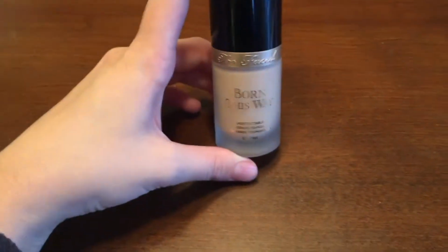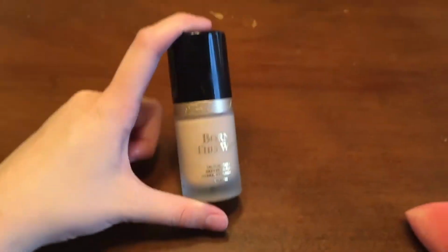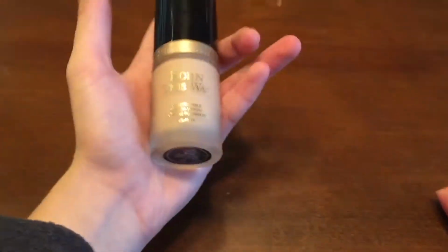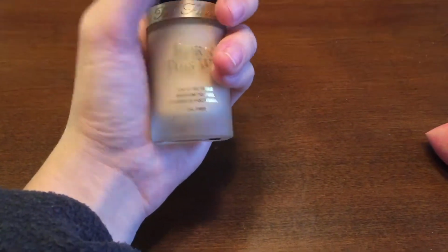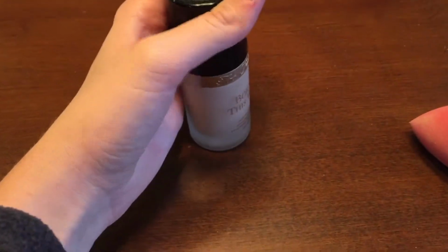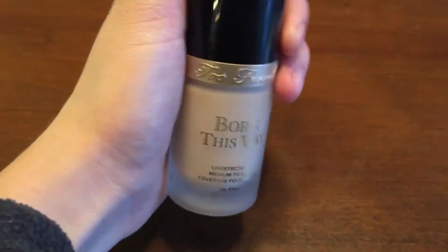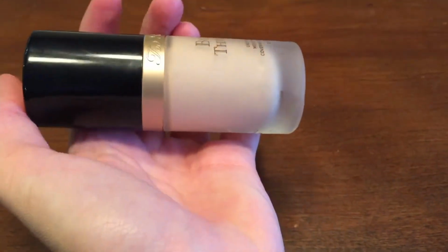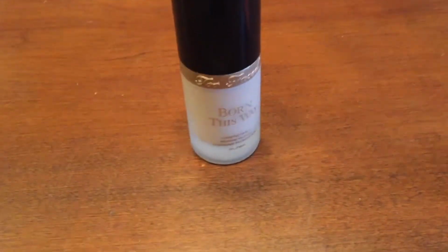I'd say this foundation bottle is about the average size that foundations come in. It fits into the palm of my hand, so it can fit in your beauty bag, which is awesome. But at the same time, since it is a bit thicker, it contains a lot, and because of that it can sometimes make your bag a bit bulkier and won't always fit, which I've found.